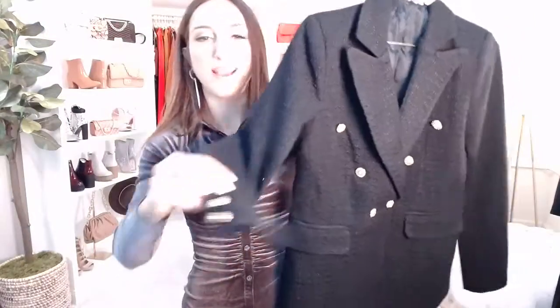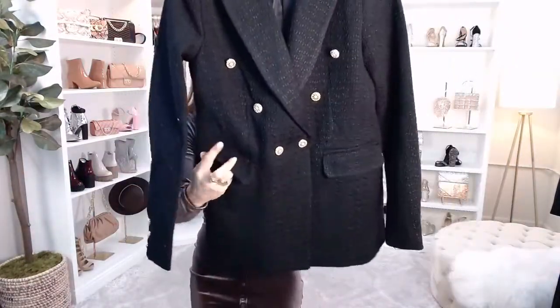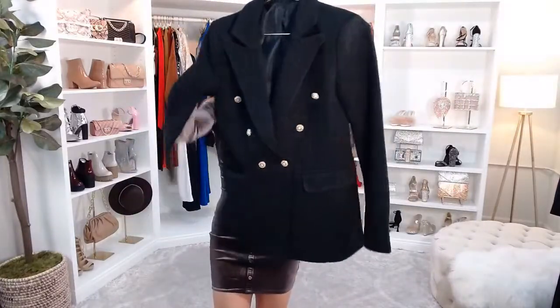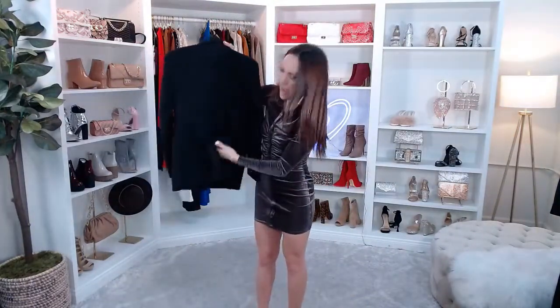And you guys can see right over here as well. Really, really pretty. Has those dual front pockets, which are actually real pockets, so they're not faux. And this has a fitted silhouette with a back slit detail. So let me show you guys right here. I like this little slit.